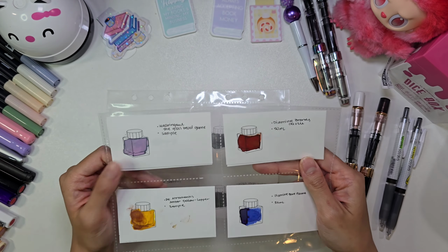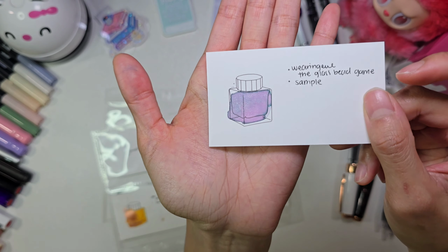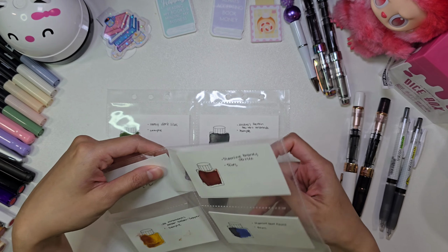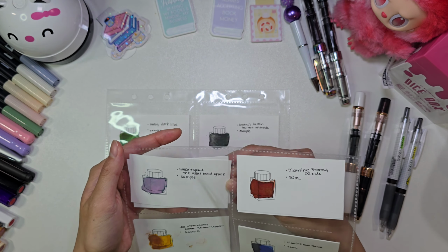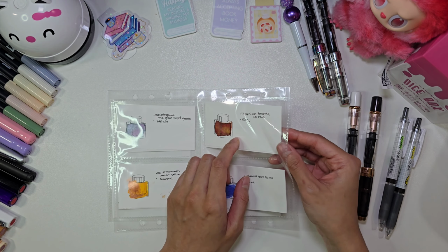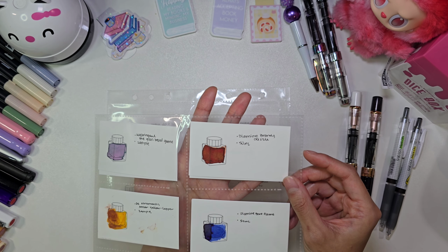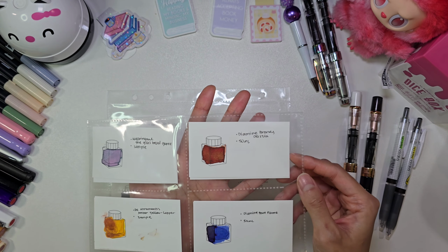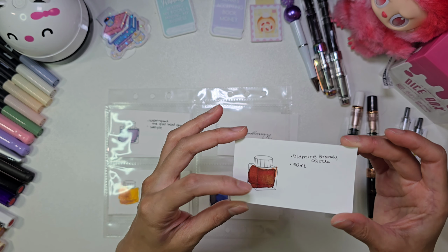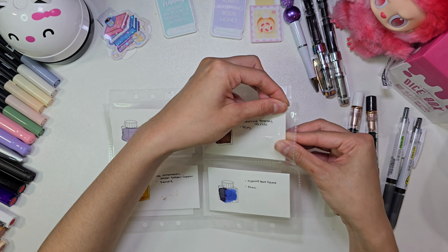We have this, it's so pretty. Wait, I need to remove it from this. Look how pretty that is. This is the Wearingeul, the Glass Bead Game sample. It's so pretty. And then we have the Diamine Brandy Dazzle. So pretty. It's also one of my favorites. I don't really like writing in red because of superstition reasons, but this is more of an orange, so it's fine. But it really does look like a fire.